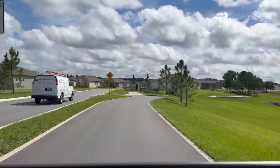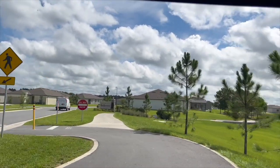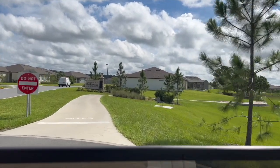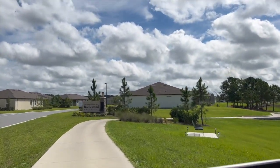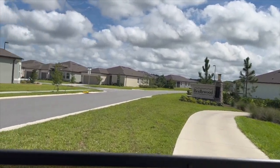We're going into this little community called Bridalwood. I shouldn't say little, it's pretty big. I love that the golf cart path goes kind of down the side, but I'm going to get off the path and go kind of onto the neighborhood area.